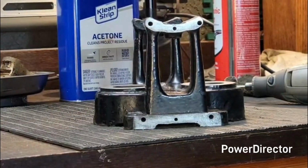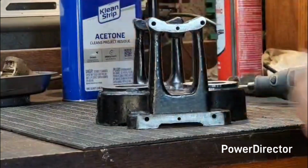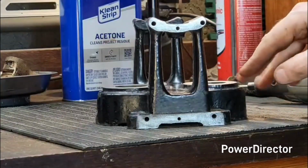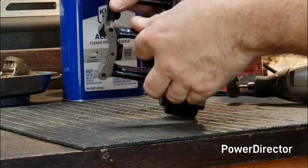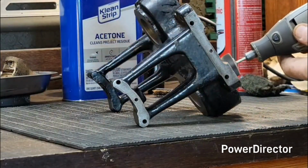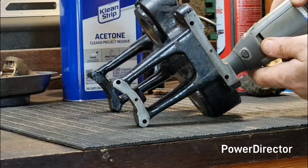I went ahead and degreased the base. And the paint on this is not bad. I think it's salvageable. What I'm doing now is I'm trying to clean up the machined surfaces on here, particularly inside these bores where there was some corrosion. So a perfect tool for that is this flat disc and the Dremel. Running it in there, polishing everything out.